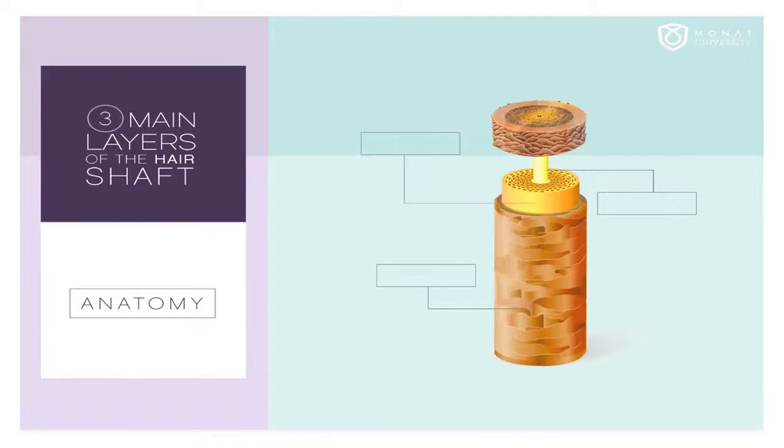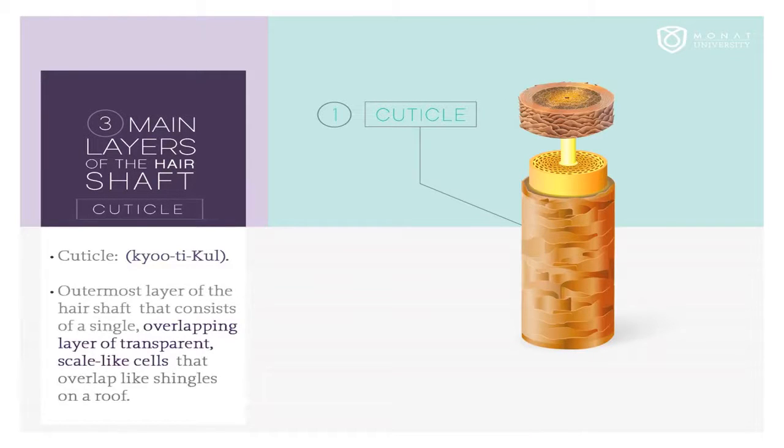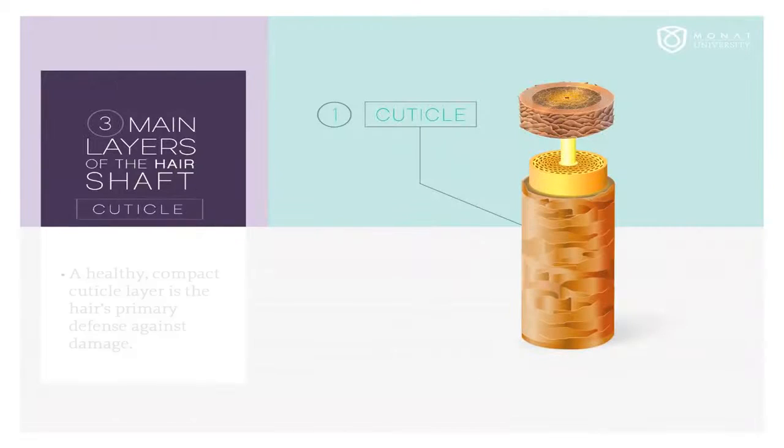There are 3 main layers of the hair shaft: the cuticle, the cortex, and the medulla. The cuticle is the outermost layer of the hair shaft that consists of a single overlapping layer of transparent, scale-like cells that overlap much like shingles on a roof. A healthy compact cuticle layer is the hair's primary defense against damage.